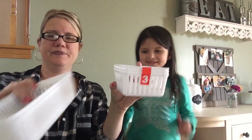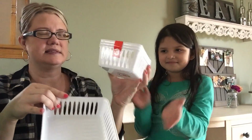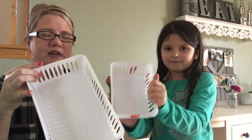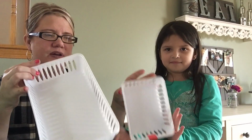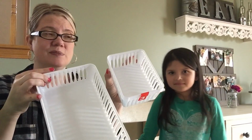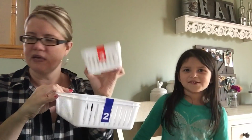Maybe it's still rolling. And then we just got these little cheapo baskets. This one comes three, and this one comes two. If we can't utilize them in the pantry, we'll use them in the bathrooms, or in our kitchen junk drawers, or your bedrooms. So that was what we got for home organization, guys.